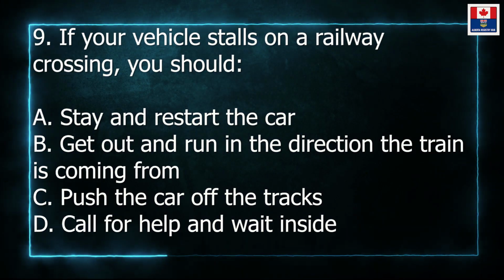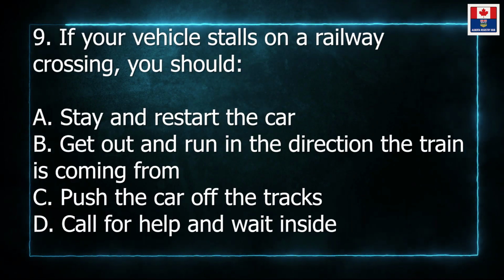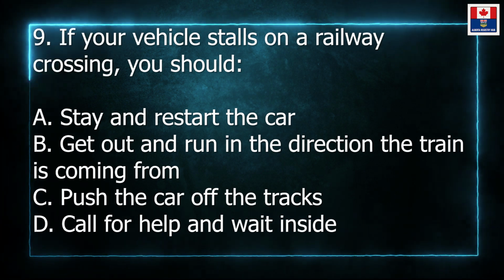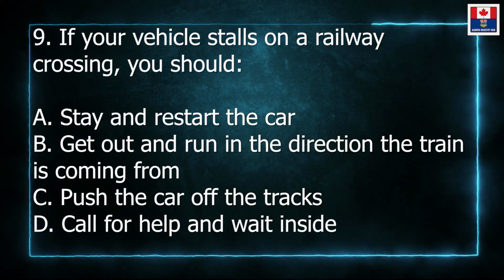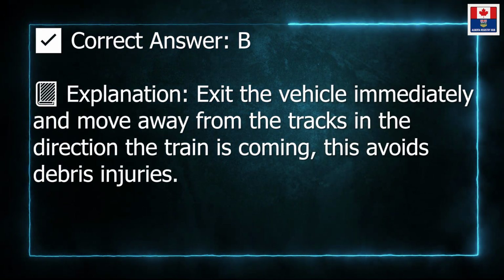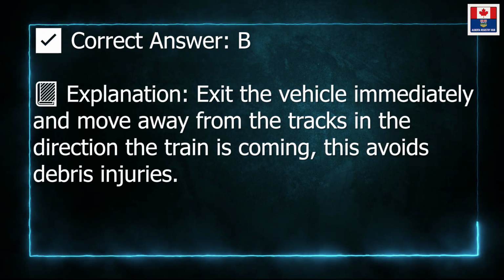9. If your vehicle stalls on a railway crossing, you should: A. Stay and restart the car. B. Get out and run in the direction the train is coming from. C. Push the car off the tracks. D. Call for help and wait inside. Correct answer, B. Exit the vehicle immediately and move away from the tracks in the direction the train is coming. This avoids debris, injuries.